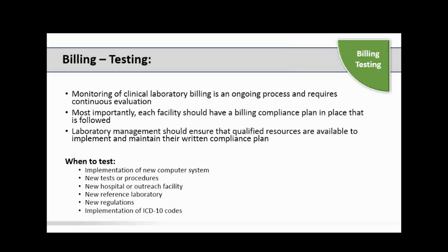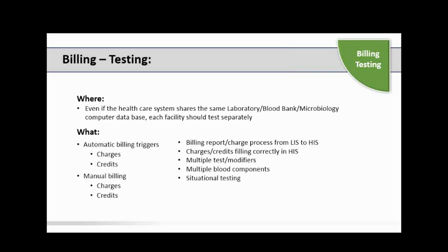When any new computer system is implemented. This can be the lab, blood bank, microsystem, a financial billing system, or an EHR. For computer system upgrades, a plan for regression testing should be in place. When any new tests or procedures are put into use, when new hospitals or outreach facilities are added to the health system network, when new reference laboratories are being used, when new regulations requiring code changes occur, and upon implementation of ICD-10 codes. Even if the healthcare system shares the same lab blood bank microcomputer database, each facility should test separately.